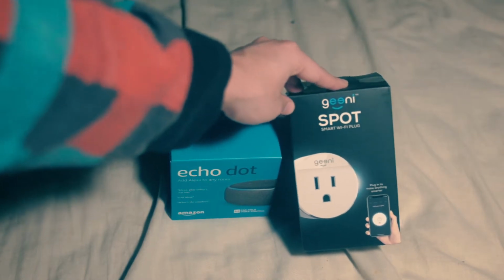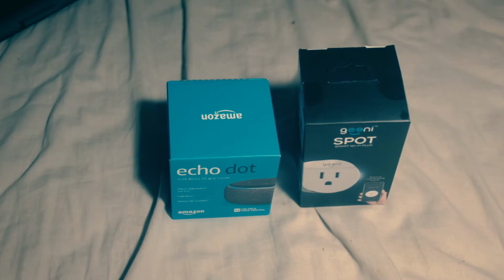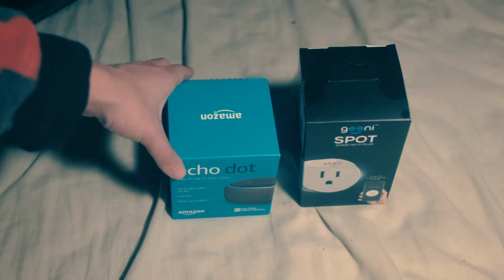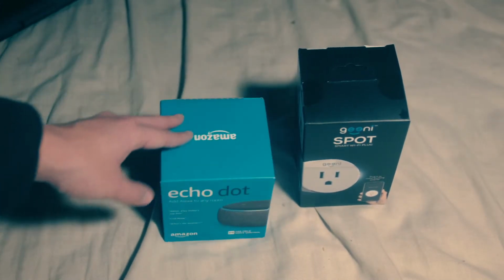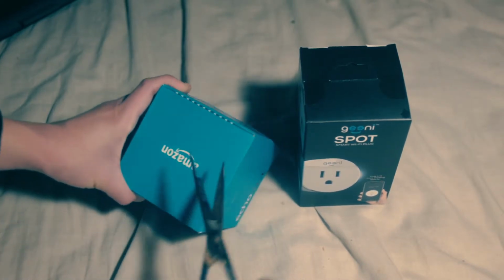This is a Genie Gen I Spot smart Wi-Fi plug. So I figured maybe I'd plug this into a Christmas tree or a lamp and try it out. Maybe I'll get an additional smart plug down the line at some point. But really I wanted to get the Echo Dot more so just to try out Amazon Alexa and test out its music capabilities and maybe do something where I ask Alexa to call somebody. So without further ado, let's actually get into the box.